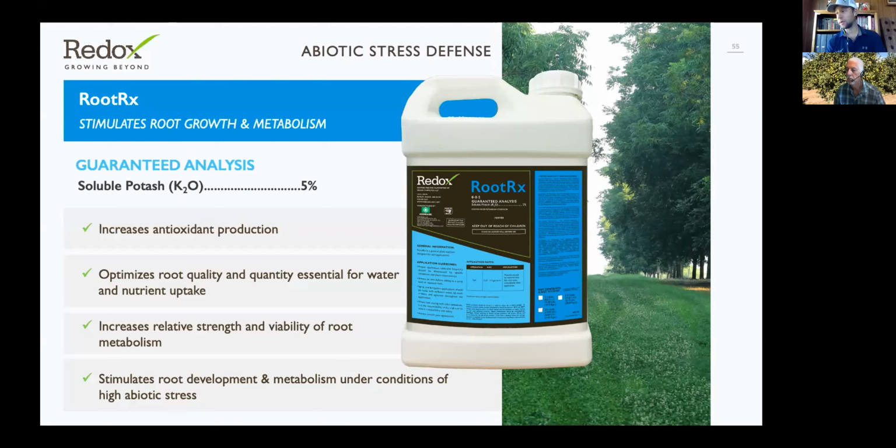And this has really been the cornerstone of a lot of our programs in citrus markets, where we have a lot of root stress. RootRx, a half gallon a couple times a year or light rates more often, has really been the cornerstone of those programs to build that root system and maintain crop vigor and quality under that root stress.